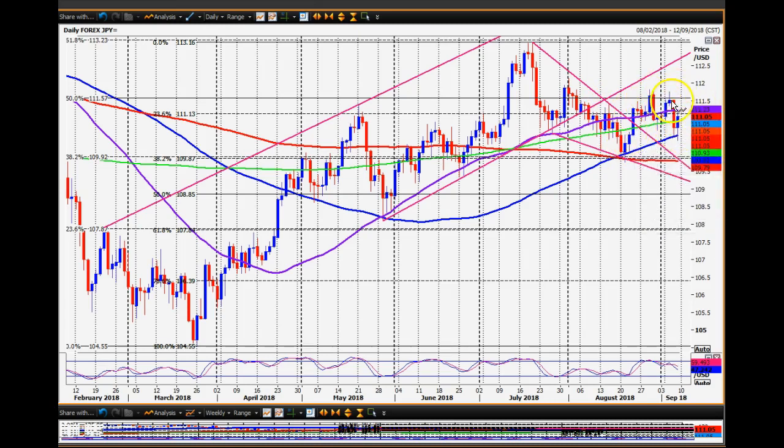We've really just traded sideways, and I've said this for a few days now. I just don't know what happens next. We've got the 100-day moving average here, which seems to be holding around the 110.50 area. If we break that, this looks like good support. 110.00, 109.90. We've got the trend line from the declining wedge.